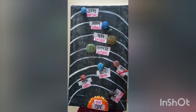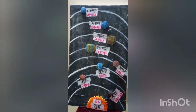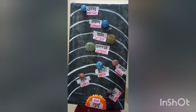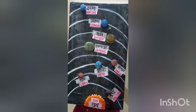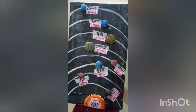This one is the Mars. Mars has 2 moons. The name of the 2 moons are Phobos and Deimos. Mars is also called a red planet because the soil and the rock on the surface of Mars is red. This one is the Jupiter. It is the fastest spinning planet. Because of its fast spin, the planet pulls the clouds surrounding it.